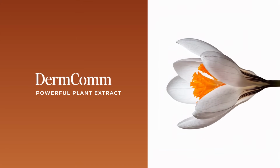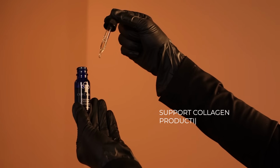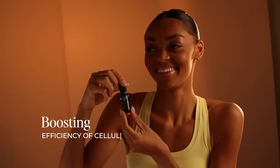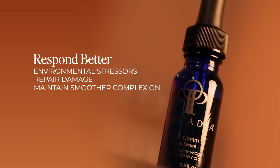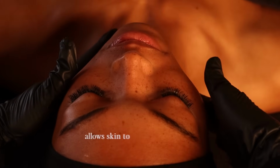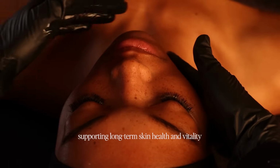DermCalm, a powerful plant extract, stimulates the activation of key proteins that support collagen production, improving skin elasticity and firmness. By boosting the efficiency of cellular signaling, it helps skin to better respond to environmental stressors, repair damage, and maintain a smoother, more youthful complexion. This improvement in cellular communication allows skin to regenerate more effectively, supporting long-term skin health and vitality.